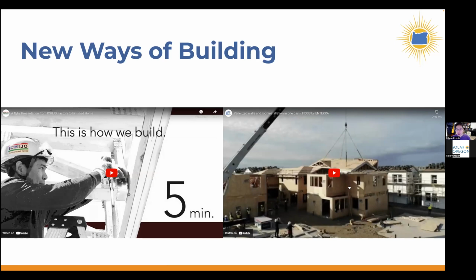So this is what I meant when I said there's a lot less work being done in the beating sun or the pouring rain, this is what I'm talking about. You can get from foundation to roof in just one day. So let's take a look at this video.